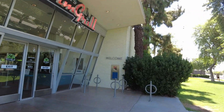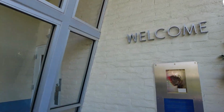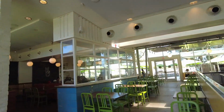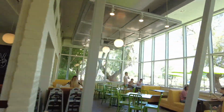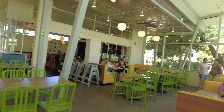All right, let's take a look at Joe's Farm and Grill, or Joe's Farm Grill. So right here they have one of the original baseball gloves that they used to play catch with back in the day. I just thought that was really cool. It was neat that they honor the little things like that in life, playing catch with Dad, you know? So special. Lots of windows, beautiful architecture, and like I said, great food.